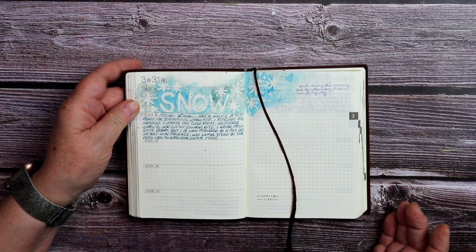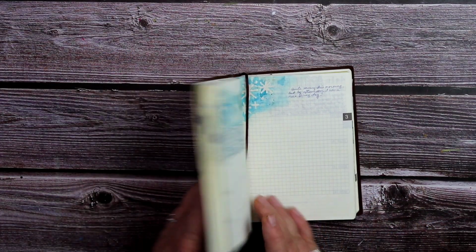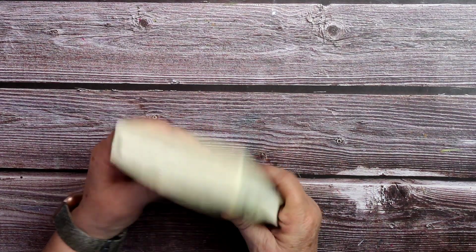And there we are at the end of March. So that's a quarter of 2023 done in my 5-year Hobonichi. Starting to get a little chunky, but still definitely manageable.